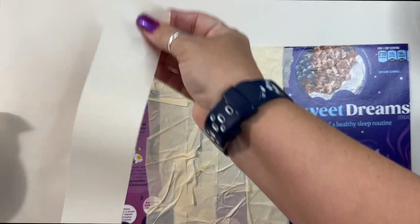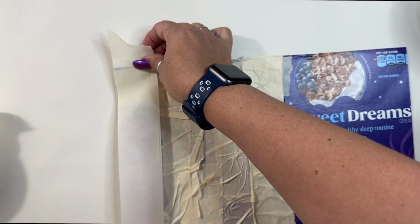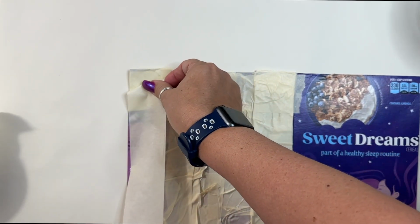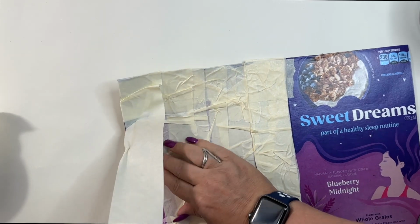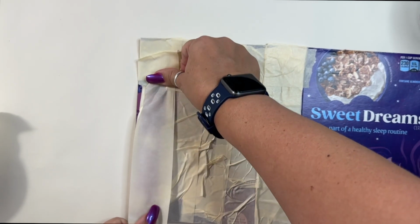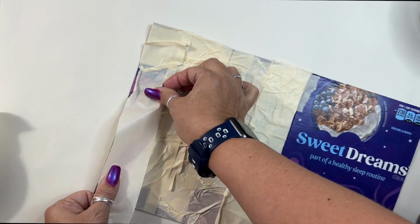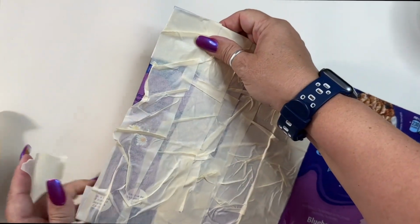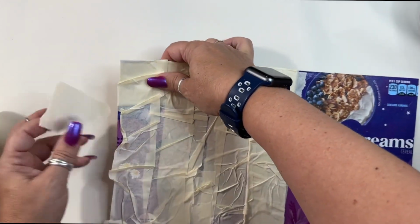Now that I'm going this way, longer pieces are working better. I'm going to attach it at the top and fold it over and just kind of wrinkle it down as I go. That seems to be a little bit easier. I'm always looking for easier, faster, less irritation, less stress. I'm all about that. This is really good for my hyper perfectionistic tendencies too. You can't make this perfect. You just can't.